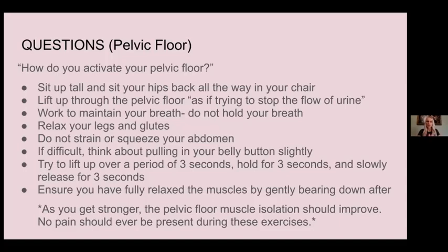Now, if this one was hard for you, don't worry. As you get stronger, the pelvic floor muscle isolation should improve. You'll get better at getting just the pelvic floor firing, as opposed to feeling like you have to hold your breath or you're tightening everything. It will get easier with practice. A lot of this just takes some repetition. But again, no pain should ever be present during these exercises.